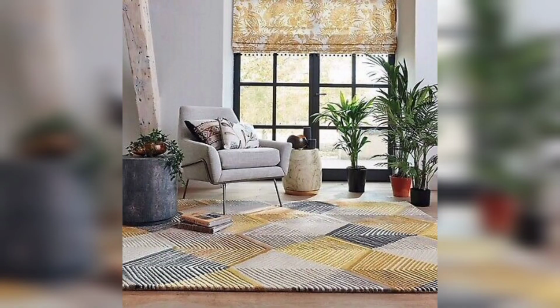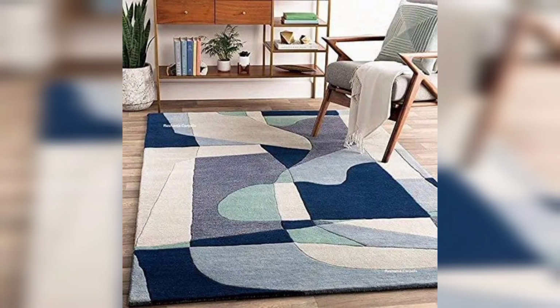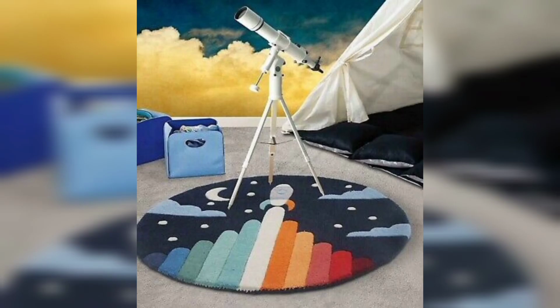That concludes our video on woolen carpets, the perfect blend of comfort and style. We hope you have gained valuable insights into the benefits and design options for woolen carpets.